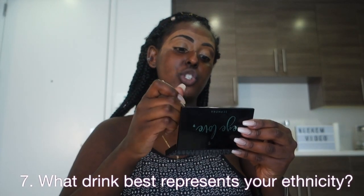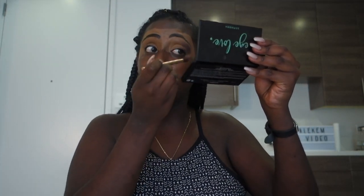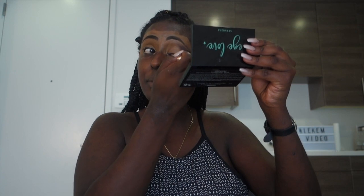looks semi-decent at least. So the next question on the ethnicity tag is, what drink best represents your ethnicity? Whew, there's a few there. Ethiopians are really go hard or go home kind of people. My kind of people. We'll drink options in our culture for you if that is something that you like.